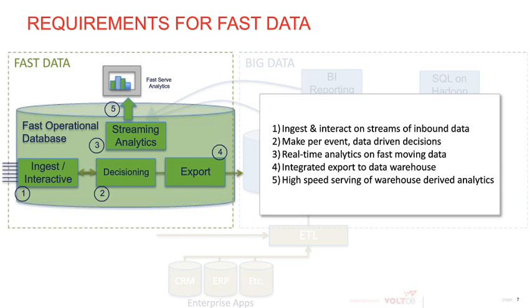Additionally, if you're going to make decisions in real time that have value, it's important that you be able to have the context of the analytical results from the big data side. So the big data side has to have some way of feeding the results of its analytical reports, the output of those reports, into the fast data side in order to provide the context for the decisions that need to be made.